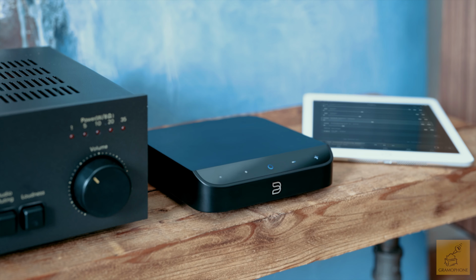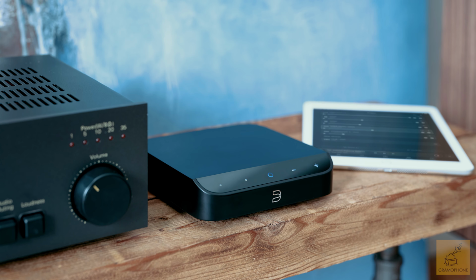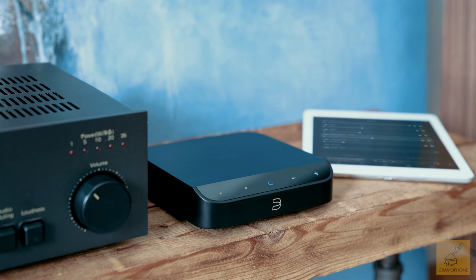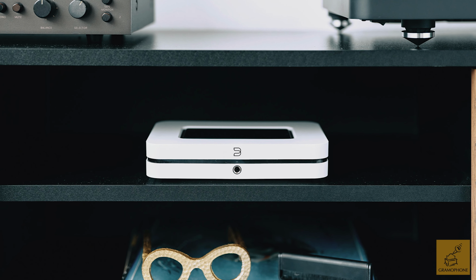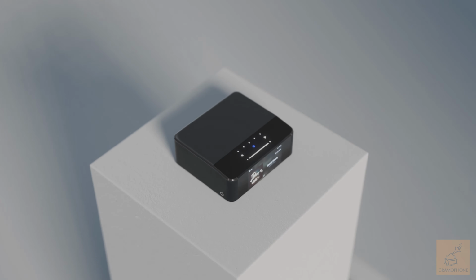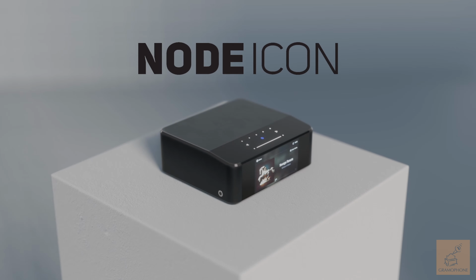So we're happy to share with you Bluesound's good news. The most affordable of the 3, Node Nano, is actually shipping now as of August 20th, 2024. The second, the direct replacement for their Node, Node 132, is going to start shipping in just a few weeks, by the end of August 2024. The third is Node Icon, and that's scheduled to ship sometime before the end of the year.